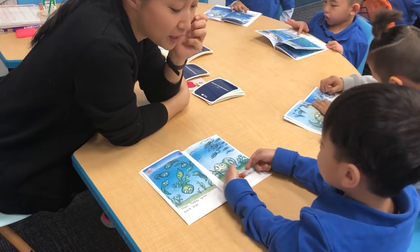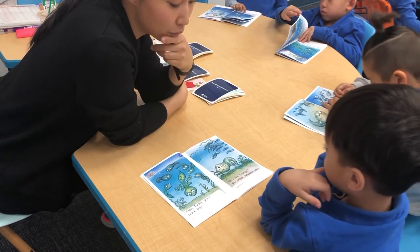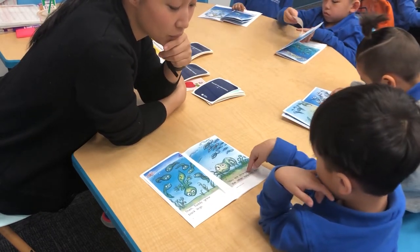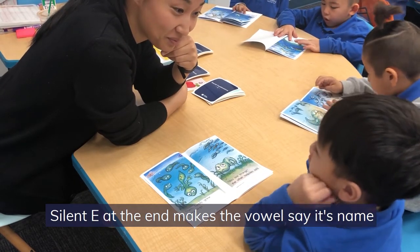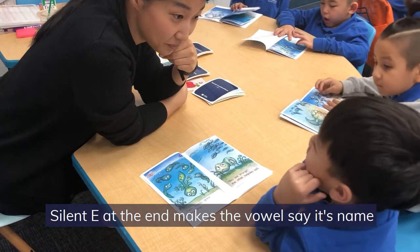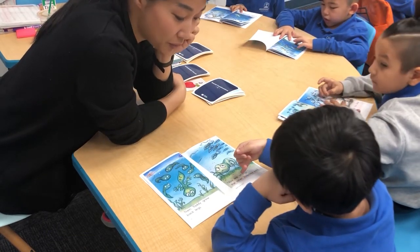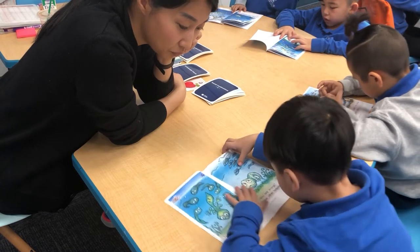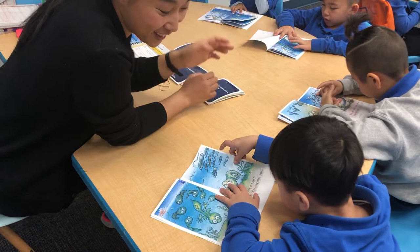Does that make sense to you? Okay, so here, I see a rule. Do you see a rule? What is that called? Okay, so silent E. Where's the vowel? Now read the word. Good.